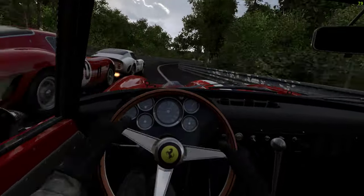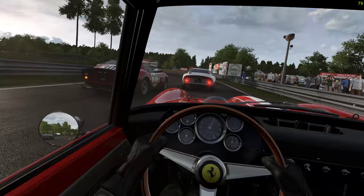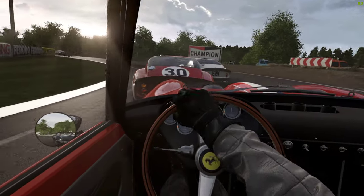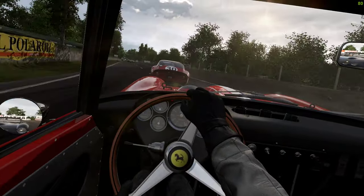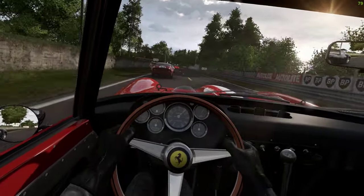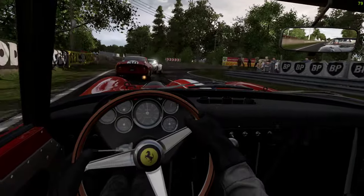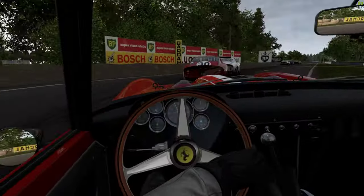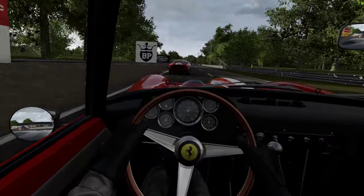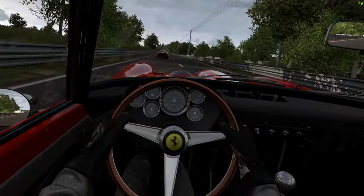Block change to third, getting squirrely, keeping tight there. Okay, down to second, tapping the number 30 car in front. Do not go off the track here because it's grassy knolls, down to first here, and sandbanks, which you'll just run straight up like that. Was a wheel spin.